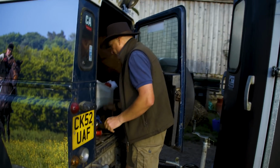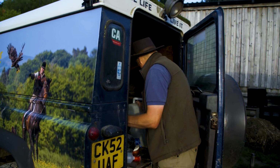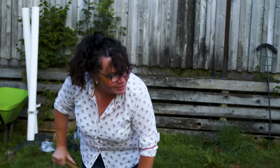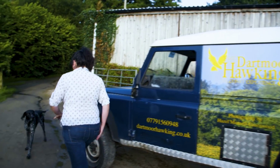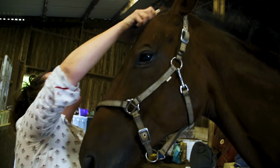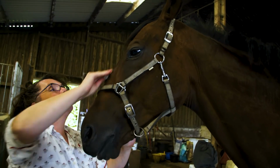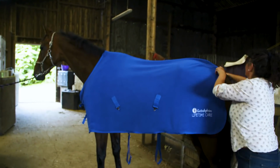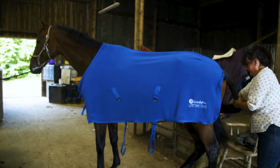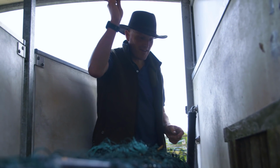Hay nets, gloves, spare gloves. I'm trying to organise my husband, but that doesn't always work. Philippa and I work really well together. We have this wonderful team. Philippa does all the hard work. She organises all the feeding. She organises everything behind the scenes. I just do the glamorous part and jump up on the horse and flap a bird around. Most important thing, duct tape.